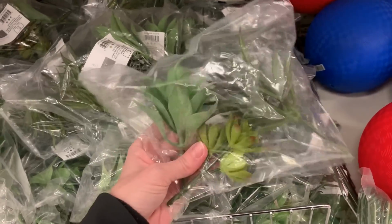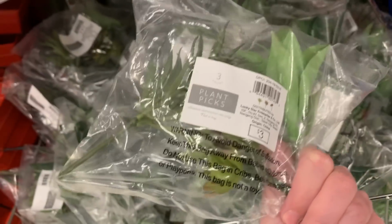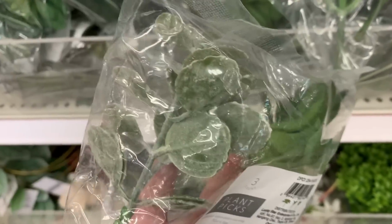Now, they also have these 3-packs of plant picks, which appear to be succulents. There's a couple different sets here, so 6 different picks. I know they're kind of hard to see through the reflections on the plastic, but hopefully you can get a sense of what they look like. And these would probably be nice for crafting or just making little arrangements.